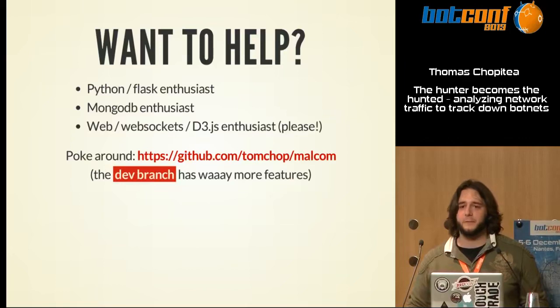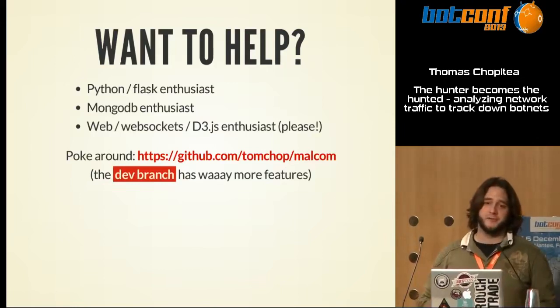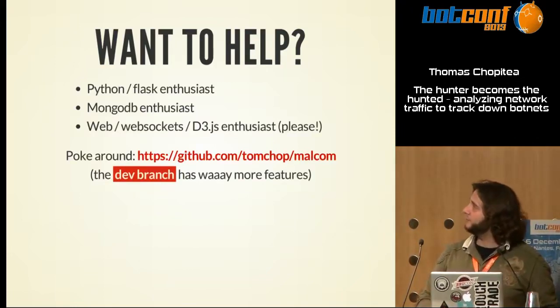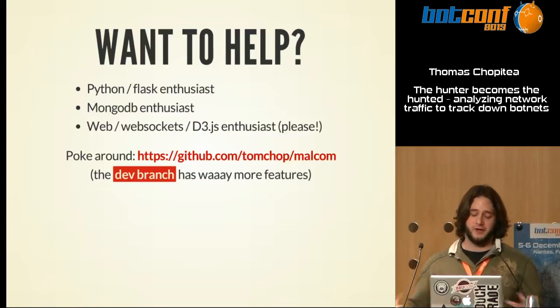I haven't tried combining them, but I did use Sif for a while, and I found it kind of hard to maintain, and it was written in Perl, so basically for me it wasn't readable. But I wanted to combine the power of an idea like Sif with a nice user interface, and also the malware analysis part. So really mix both.